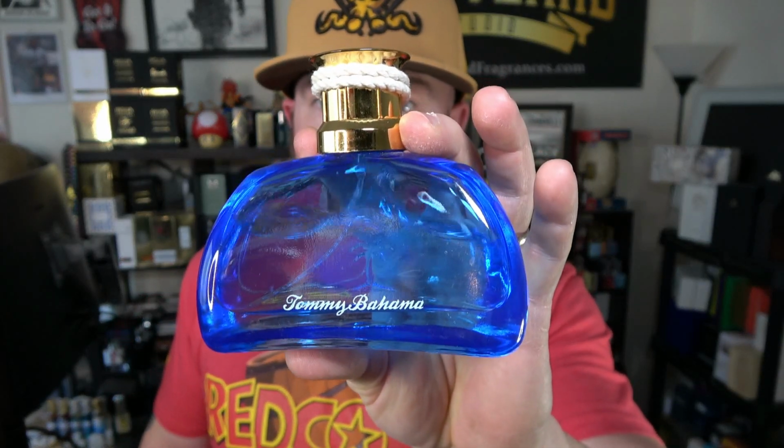So next time you're at Nordstrom Rack, again, check the packaging. They have the little scratch and sniff things on them. See what you think about it. You may end up leaving with a bottle, because this is summertime in a bottle.